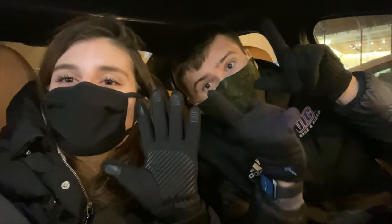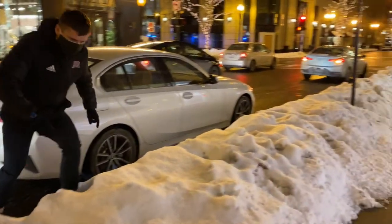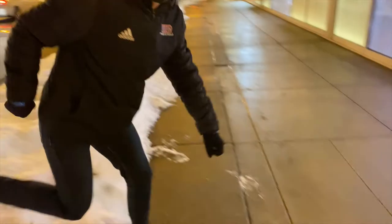We're Chicago Couple, and we are at Sprinkles Cupcakes, located at the intersection of East Walton and North Rush Street, right by the Waldorf Astoria. We're in the car because it is freezing out, so we got to put our gloves on and go outside. All set to go. I feel like I'm hiking.